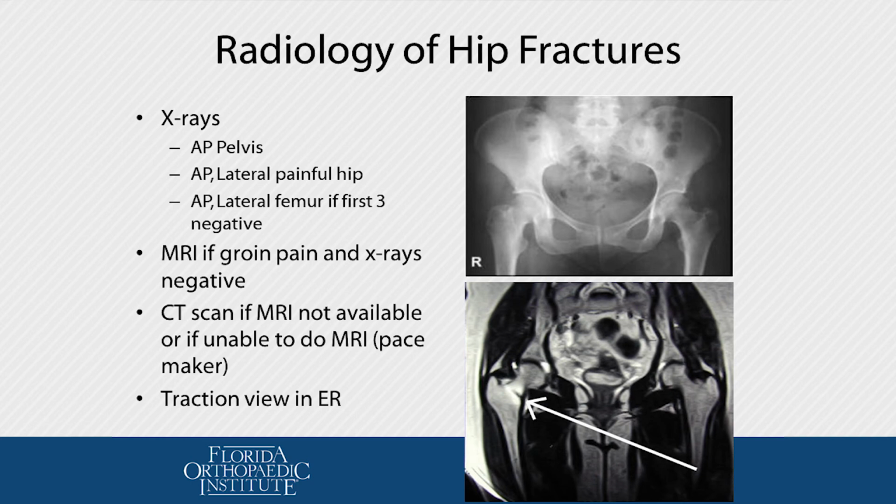We can get a CT scan if you have stents, if you have a pacemaker, if you have some metal fragments in your head and you're afraid the MRI is going to pull those metal fragments out, or your eyes, then we can get a CT scan. The CT scan isn't as good as the MRI. The MRI is the most sensitive and you see the cracks really well.